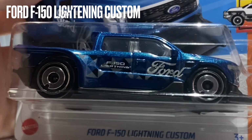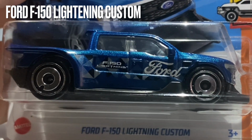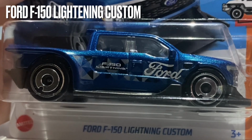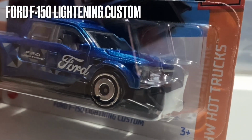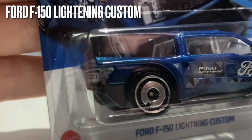Alright, and the next car is actually another new casting for this year. Really cool one. This is the Ford F150 Lightning Custom, because obviously this is not a stock Lightning. And yeah, it's done really nicely in a metallic blue paint job. You can also see it does have side tampo work. No front tampo work, but we do have kind of the light bar and everything like that, created in a very unique fashion. I will go over all that in obviously the in-depth review and showcase.